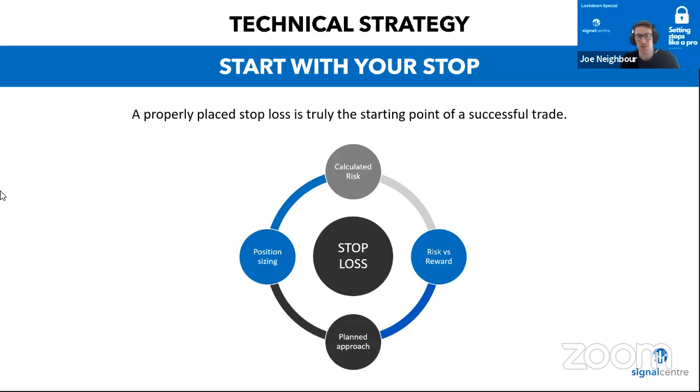If you have a stop loss, it means you're taking a planned approach to the market. You're not just gambling and punting. You've got a plan in place. You know where your risk is. You know how much you potentially could lose on any trade. So by having that stop loss, you're working to a plan. Without a plan, I can guarantee that you're going to fail.